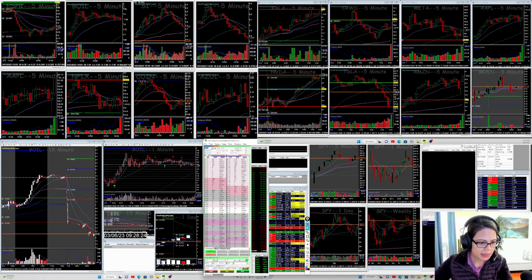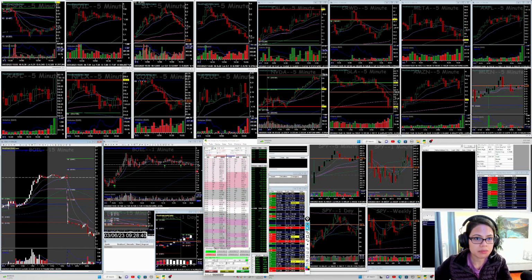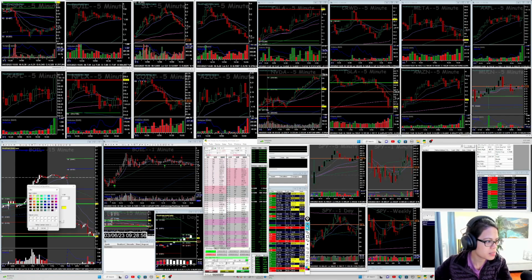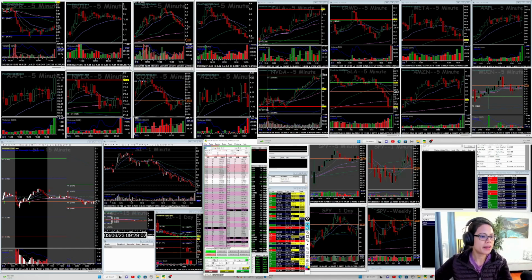And then next one is BOIL. This one, I can't see the float. Not sure whether this one is one of the ETFs. So let's see, 612, 613, 14 million. Just gonna put in a level here. Pre-market high is at 7.05 with a pre-market low of 6.04. So we have less than 2 minutes before the market opens. So that is BOIL.